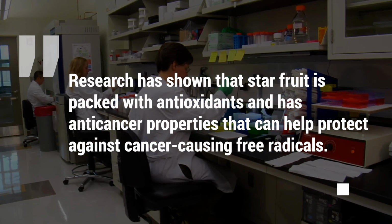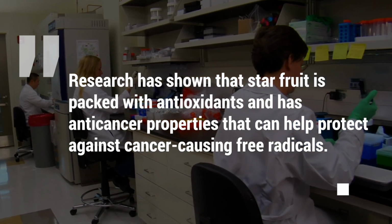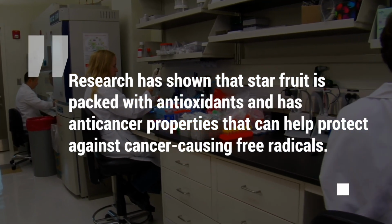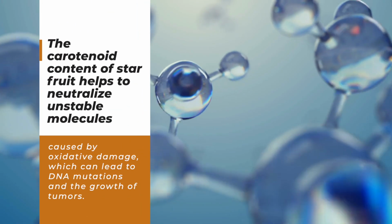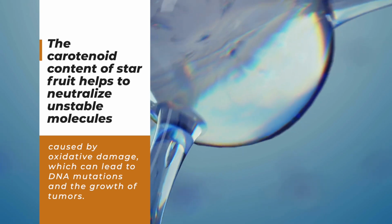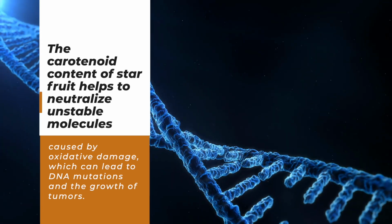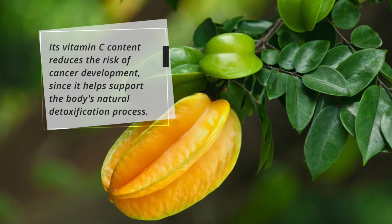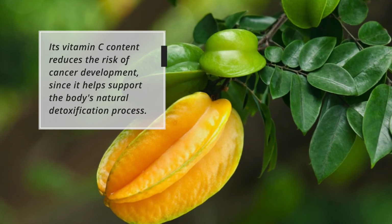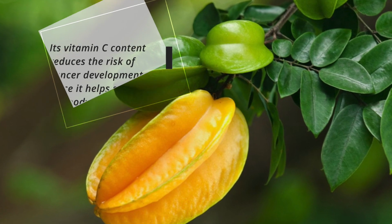Research has shown that starfruit is packed with antioxidants and has anti-cancer properties that can help protect against cancer-causing free radicals. The carotenoid content of starfruit helps to neutralize unstable molecules caused by oxidative damage, which can lead to DNA mutations and the growth of tumors. Its vitamin C content reduces the risk of cancer development, since it helps support the body's natural detoxification process.